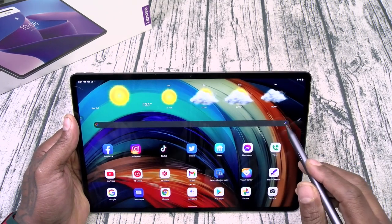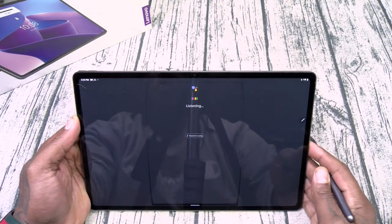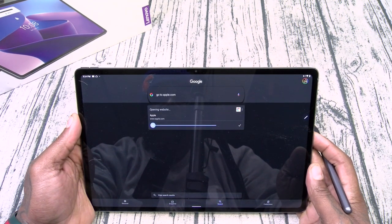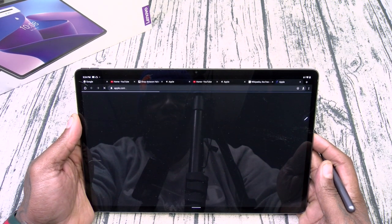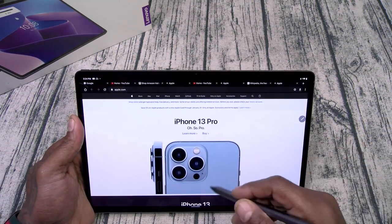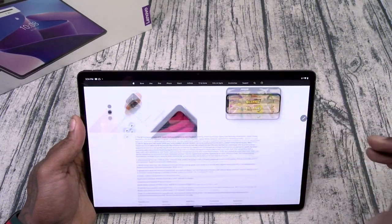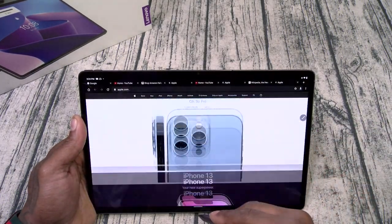All right, let's check the web browsing speeds. Go to apple.com. Okay, Snapdragon 870. Like I said, this is basically flagship. There's really only two processors after this, so this is low tier flagship. Excellent scrolling speeds on this.